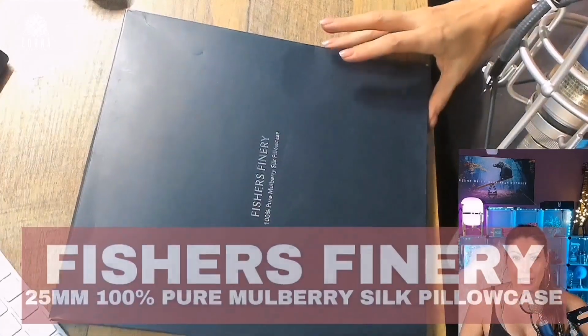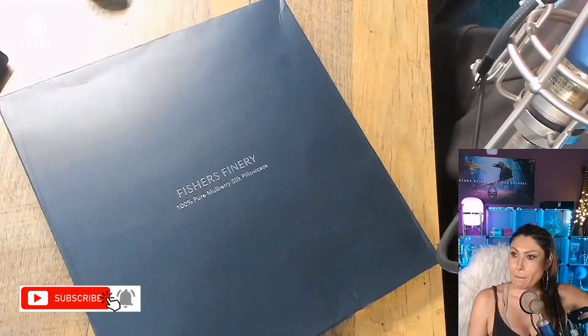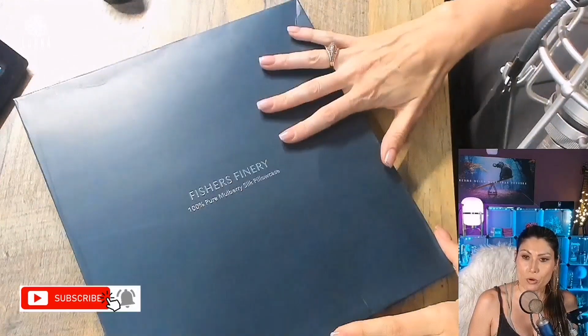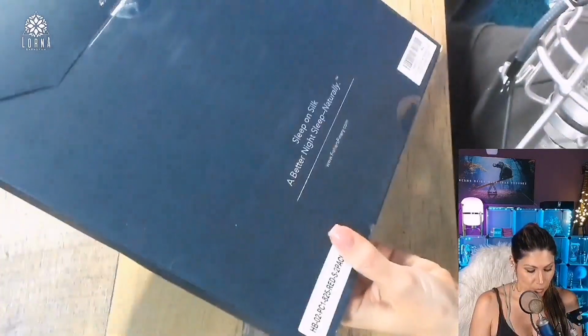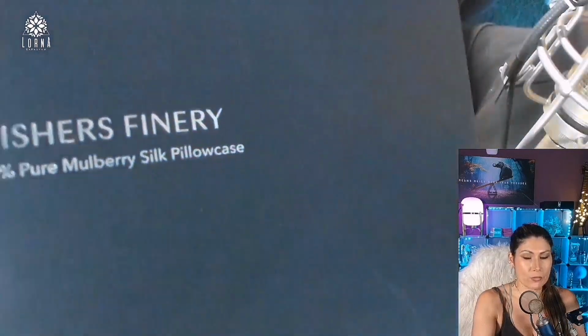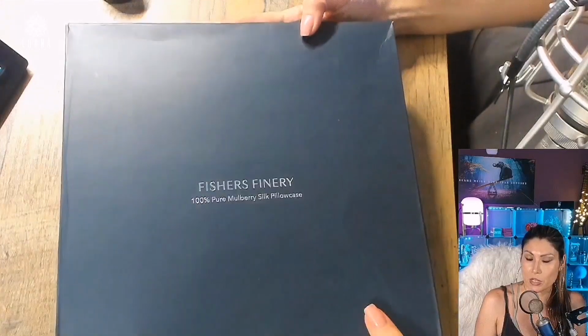Now we're going to do the unboxing and first impressions for this Fisher's Finery. This is a 25mm, so it's a thicker, 100% pure mulberry silk pillowcase. Guys, this for me has been a game changer when I started using mulberry silk pillowcases. This is a new brand that I've never experienced before, so we're going to do the unboxing and check it out together first. So why do you need a mulberry silk pillowcase?